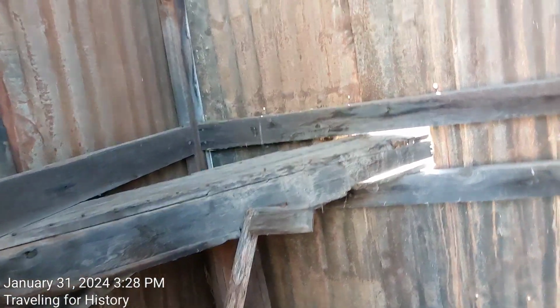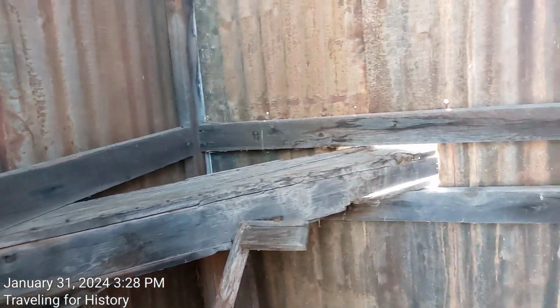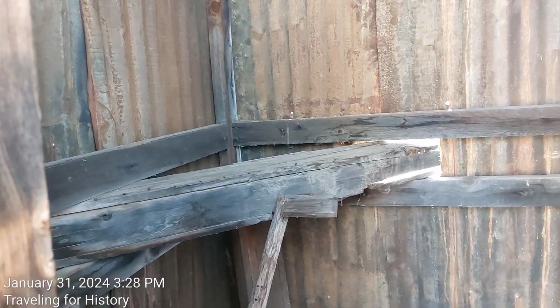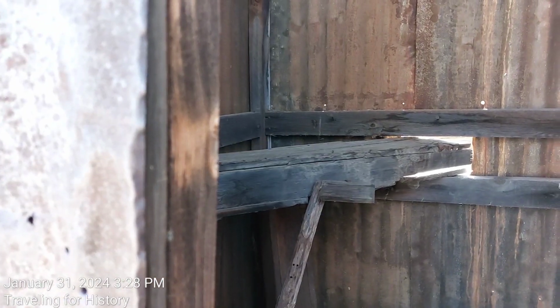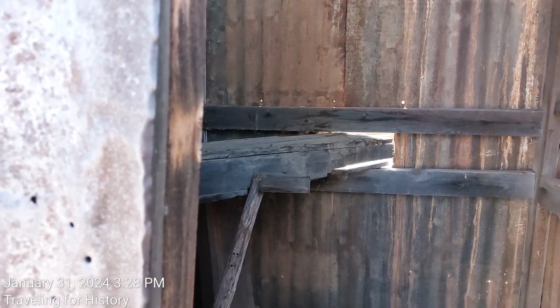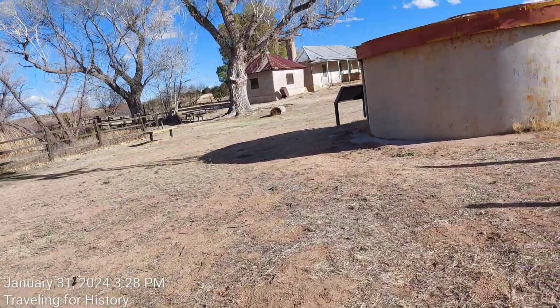And then we can see also there's holes on either side. I'm not sure what that was used for. Huh, curious. Well, it's supposed to be a shelf. Oh, maybe for toilet paper? Actually, it wouldn't be toilet paper. Remember the Sears catalog? They likely had to use that or some other catalog like it.